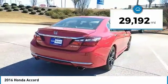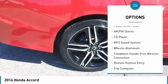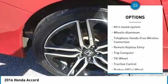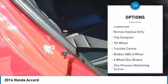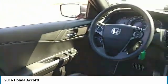Here are some of this vehicle's great options: traction control, anti-lock braking system, air conditioning, Bluetooth wireless data link for hands-free phone, power steering, floor mats, cruise control, aluminum wheels, AM/FM stereo radio, climate control, multi-zone.